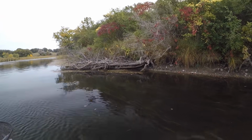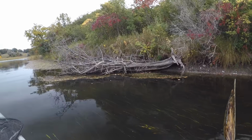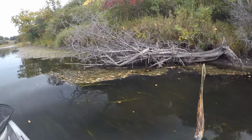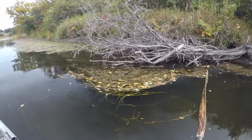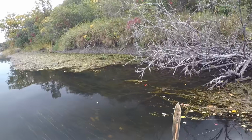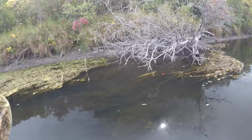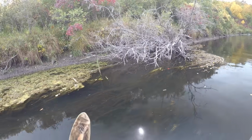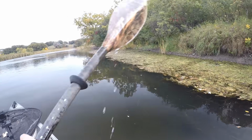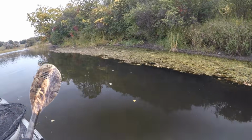Let's see if we see anything in here. Gotta be very, very quiet so we don't scare them. Sometimes all you see is the tail sticking out the back end. I didn't see anything in there though. We'll keep looking.